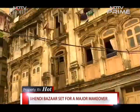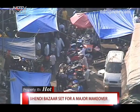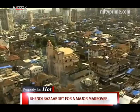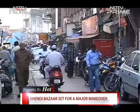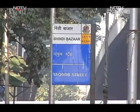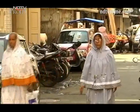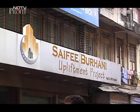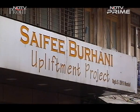Narrow lanes, dilapidated buildings and severe congestion have become the identity of Bhindi Bazaar over the years. But soon this will change. This 2-century-old marketplace is set to get a major facelift after the Dawoodi Bohra Muslim community initiated its redevelopment under the Saifi Brani Upliftment Trust.